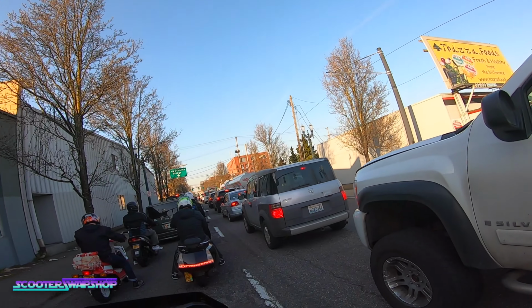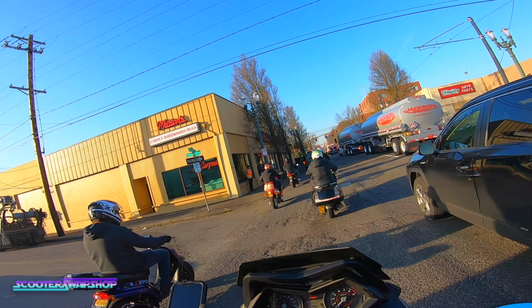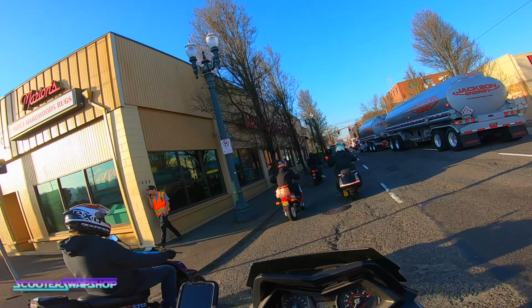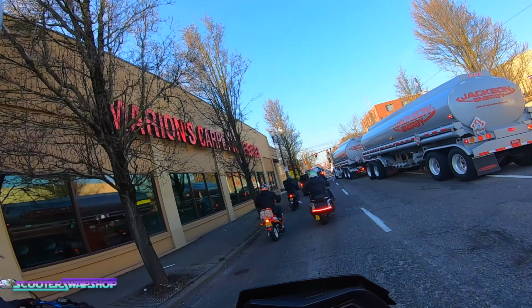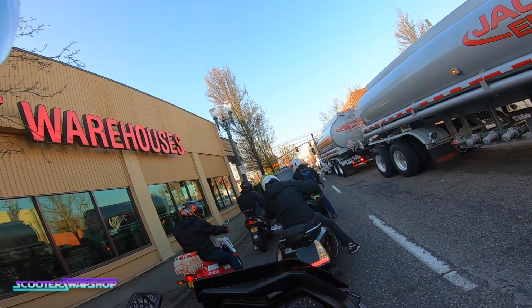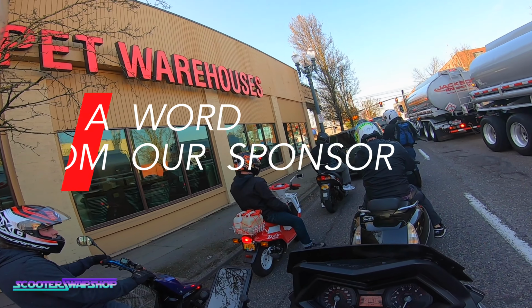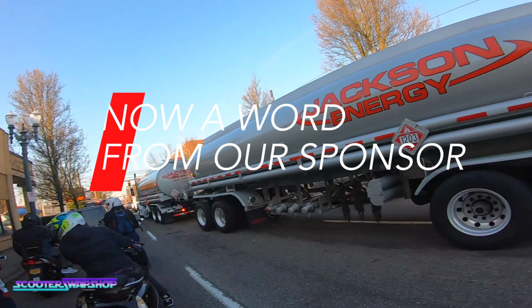Hey, your hood's open. Definitely much rather be on a pre-bug right now. No matter what bike I ride, I always come back to wanting to ride a pre-bug. Even if it's nicer, newer, faster, whatever, the pre-bugs are just, I don't know, they're fun. Riding wheelies is the best.